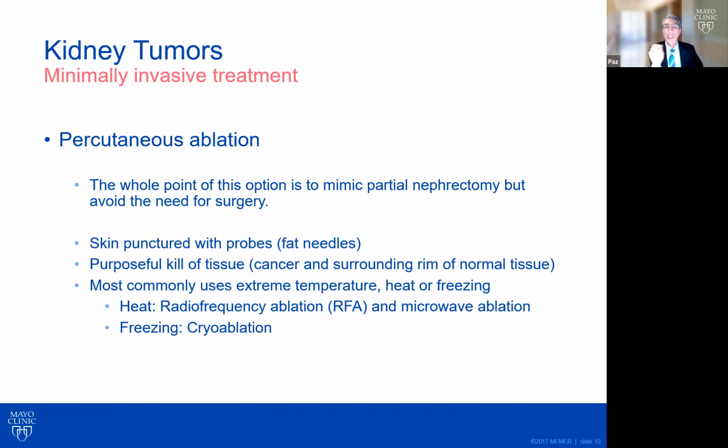And we can use either heat or freezing. As it turns out, freezing is very straightforward. There really aren't very many variations. It is what it is. Whereas with heat, we can do it using old electrocautery technology, which works quite well, or apply microwave to it. For various reasons, we primarily use microwave, but radiofrequency ablation, which is the electrocautery, works quite well, and they are interchangeable.